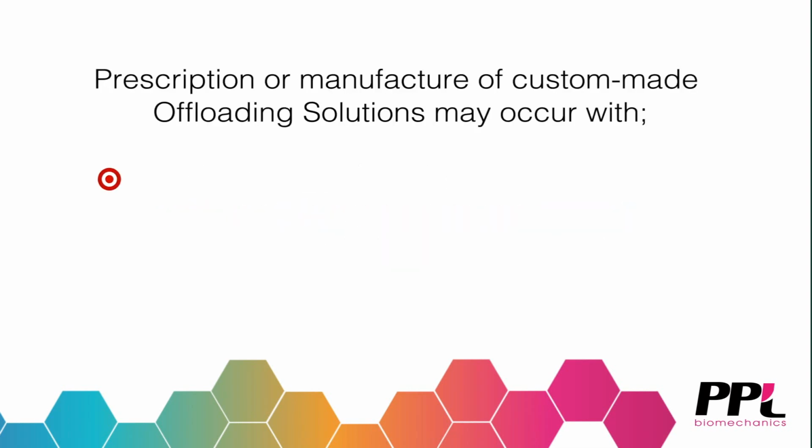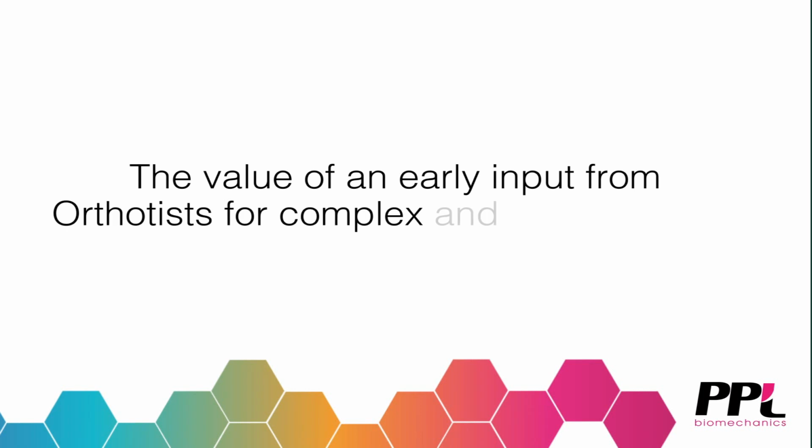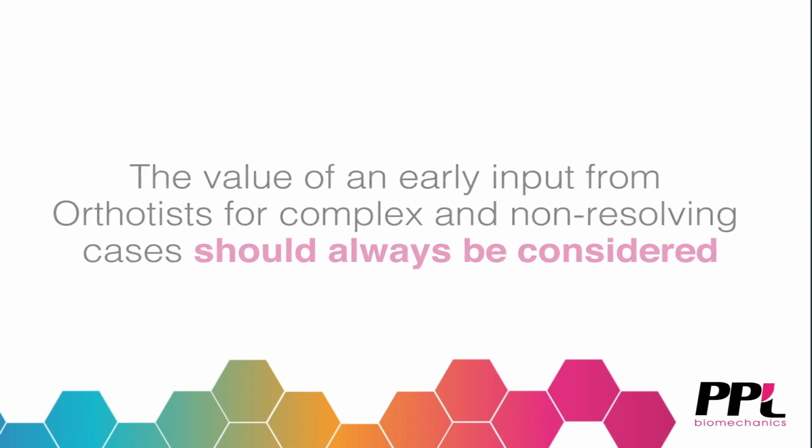Complex foot shapes, complex lower limb biomechanics, and delayed healing often require the prescription and manufacture of custom-made lower limb offloading solutions. The value of an early input from orthotists for complex and non-resolving cases is to achieve effective offloading and optimize biomechanical alignment, and should always be considered.